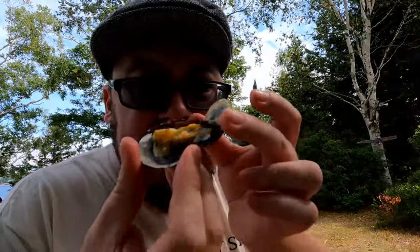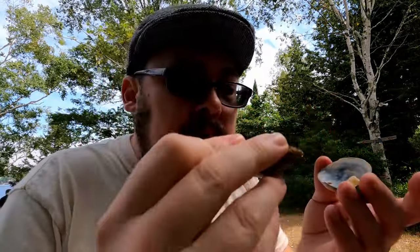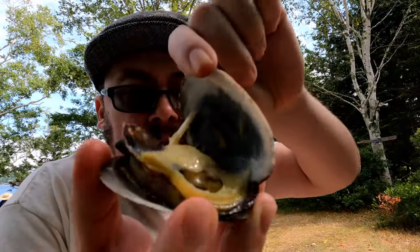So let's try one of these clams first. Just look at that. It looks so fresh, so fantastic. Mm. Oh my God. That doesn't even need anything. That is fantastic. I just watched that open up right there. Oh, so meaty. This is probably some of the best fresh grilled clams.